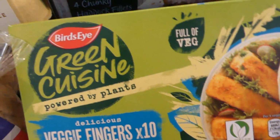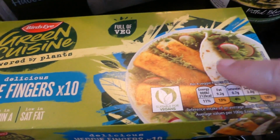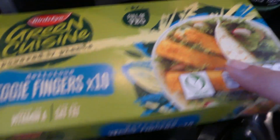I've never had these before. Green Cuisine, full of veg. I like this with the wraps, so I've got some wraps left in the freezer from last week, so I thought I could make them for the dinners for the kids.